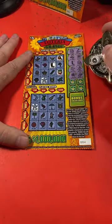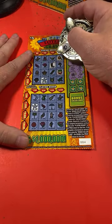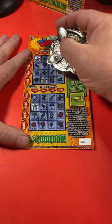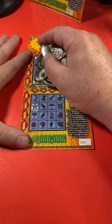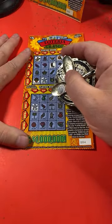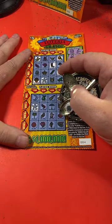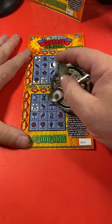Flower pot and rooster. There's a rooster. There's a flower pot. Rooster, doubled up on that one. Flower pot. Nope.